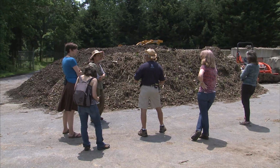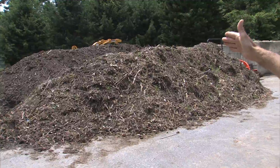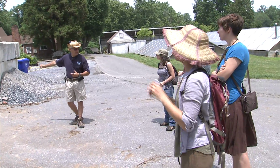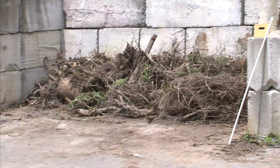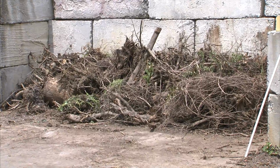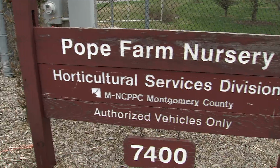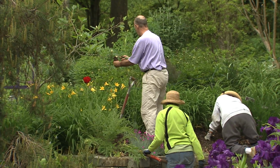Everything else that is too big for us to handle is chipped in the chipper. We have a wood chipper over there. The rest of the material we cannot process goes into this bin. You can see over here root balls and really heavy duty stuff that we don't have the equipment to process. That material will go to another facility up in Pope Farm, up county. The rest of the stuff, which will be like 80% of the material we produce inside our facility, Brookside Gardens, we process here.